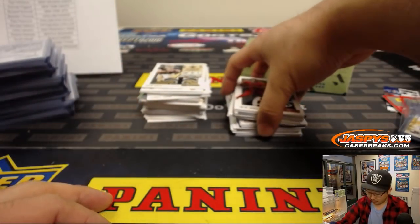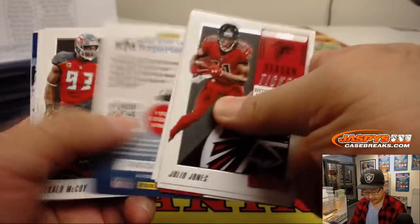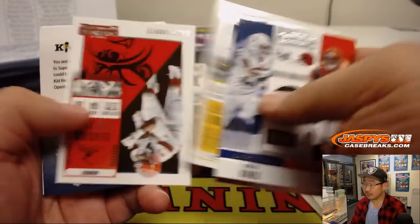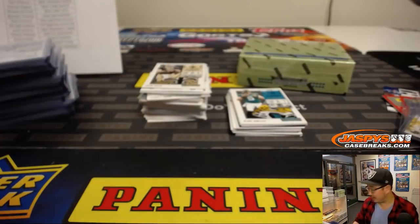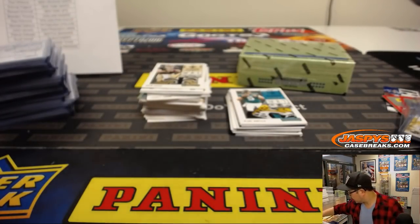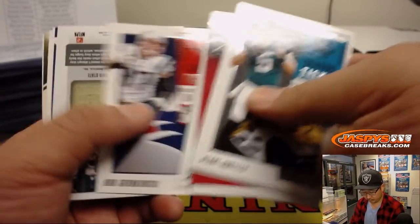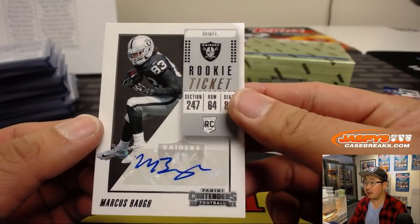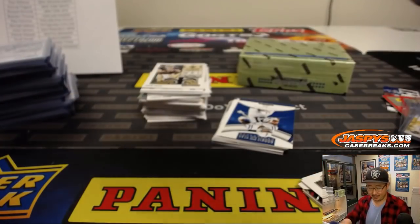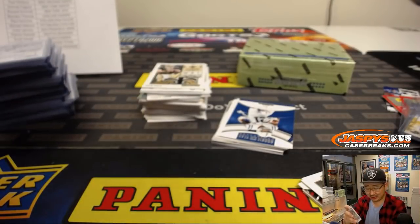All right. Another five autographs. Good luck, ladies and gents. Got a lot of randomizers to do as well. We got a Raider. We got Marcus Baugh. Everyone knows him. That goes to Brandon Thomas and my Raiders.